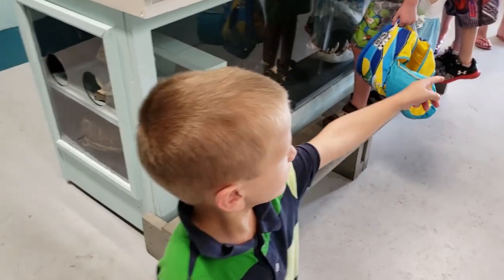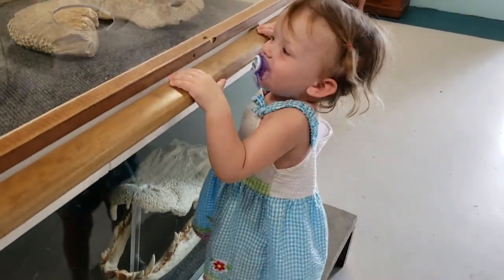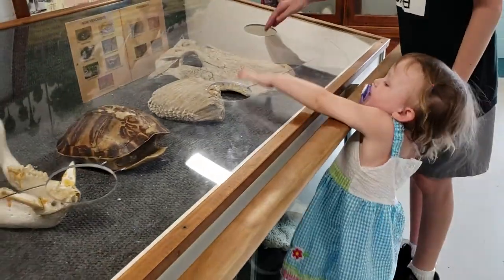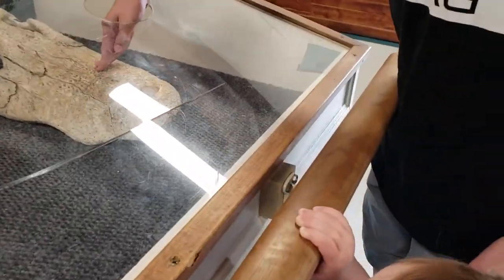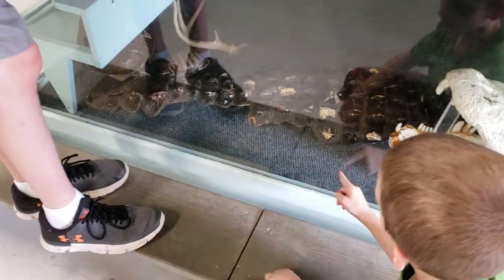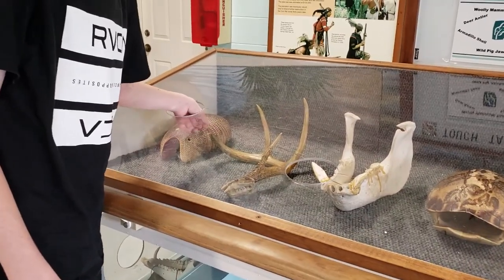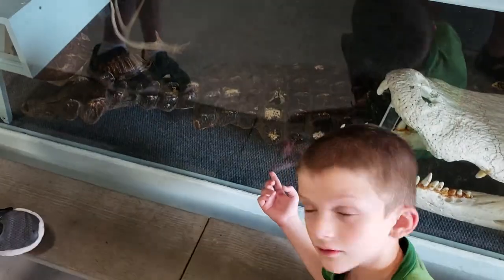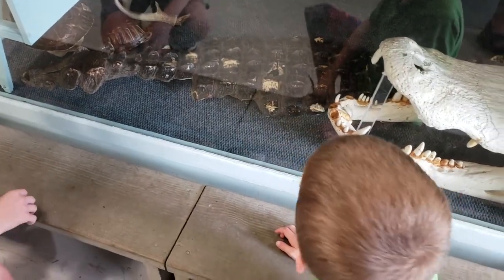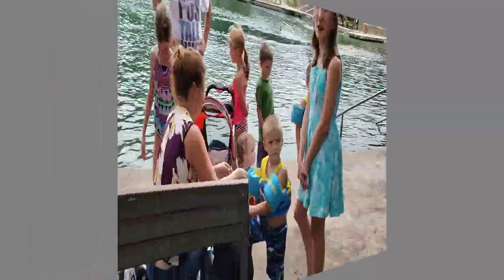Yeah, babe. Want to go in the water? All right, let's go. Jordan, what do you think, babe? Can you see him? Yeah, like an alligator skull. This is a woolly mammoth's tooth. Yeah, the size of that thing, Eli. And that's his skin. Yep, that's his back. That's your alligator's back. Those are turtle shells. And another antler. Is that cool? Who's ready to go swimming?